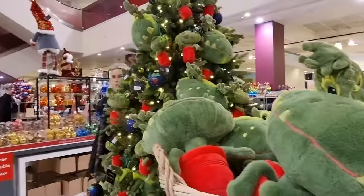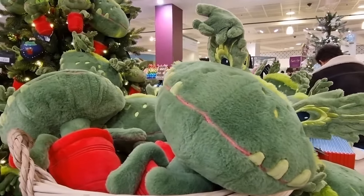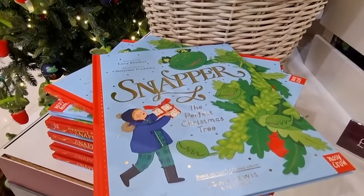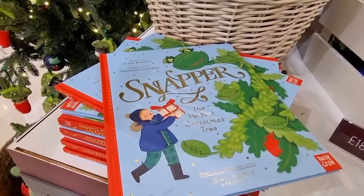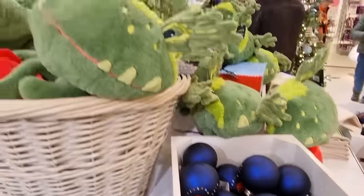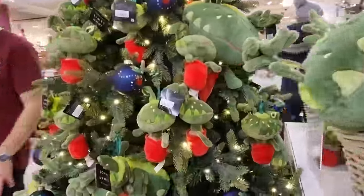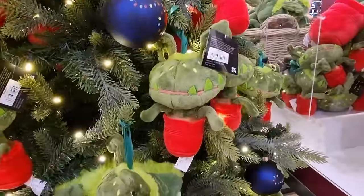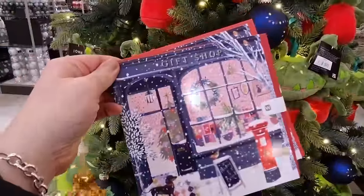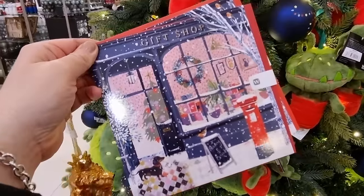Obviously, after our nice wine, we've had to come down to look at the baubles. And since we're here last, guys, look what's arrived. The Venus flytrap teddy from the advert, and you can have a Venus flytrap snapper book and a bauble. So there's a whole range that you can get, and if you look on the tree, there's a cuddly one. That's him. And also, look at this gorgeous card I found.